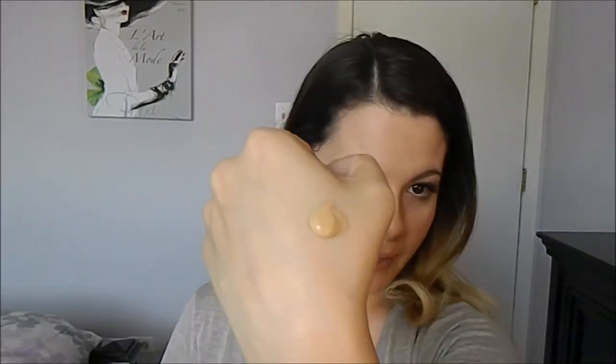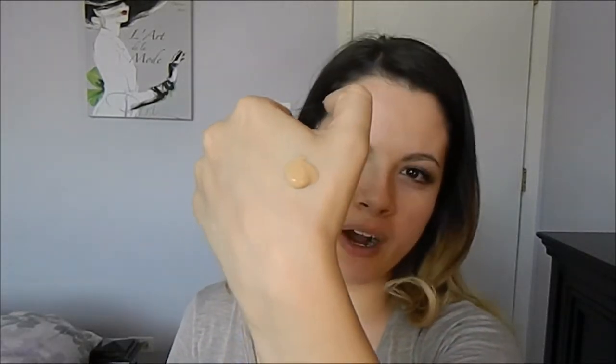I'm just going to put a little bit of that on the back of my hand, and it's full coverage, so it's perfect to cover all these imperfections that, with age, are just inevitable. I just do 2 pumps. That's pretty much all you need. And then I take a damp beauty sponge. This is how I like to apply it, but it's really up to you.